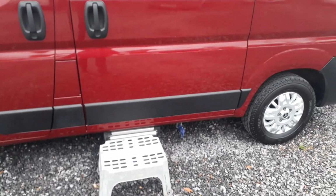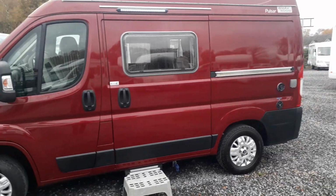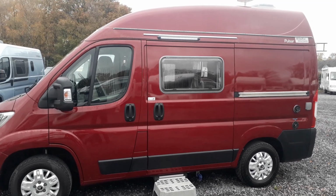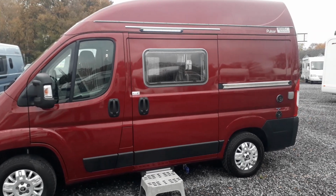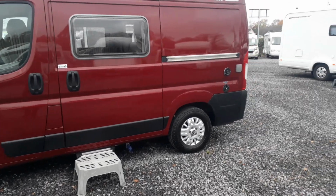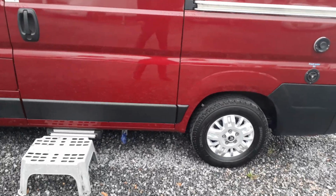Underneath the door here, we'll see the blue tap. That's the freshwater drain tap. So you've got underslung on board 90-odd litre fresh and waste water tanks. These vans are grade 3 fully winterized and set up for supreme cold weather performance. So the fresh and waste water tanks, while they are underneath, are both heated and insulated as standard. So you can actually take this skiing if you want to. I've had customers do that with their Wildaxes.